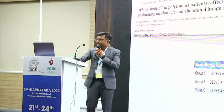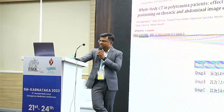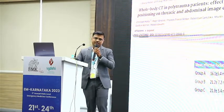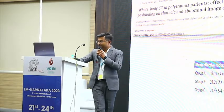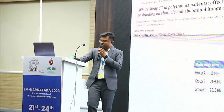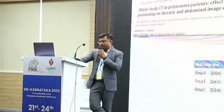What this study told is that mean effective radiation dose is actually reduced in group A compared to group B and group C. 16 in group A with 21 in group B and group C. So, if the patient is stable enough to take the arms up, better do a whole body CT with the arms above the head. We also commented on the image noise. Image noise relates to clarity here. Group A showed less noise, meaning more clarity with the hands above the head. So, if you want to reduce the radiation dose in a whole body CT scan, better keep the arms above the head.